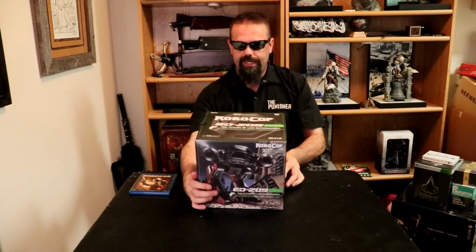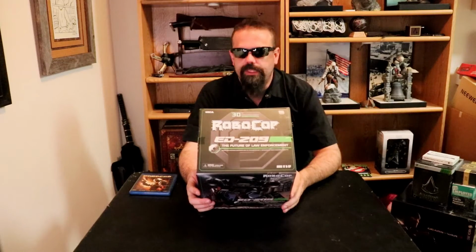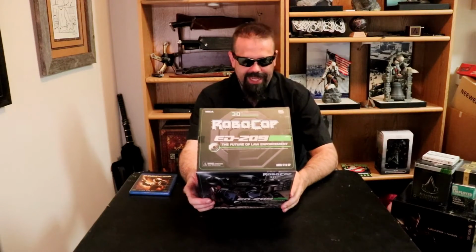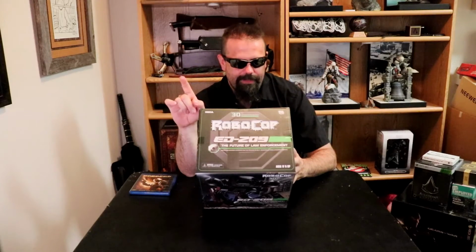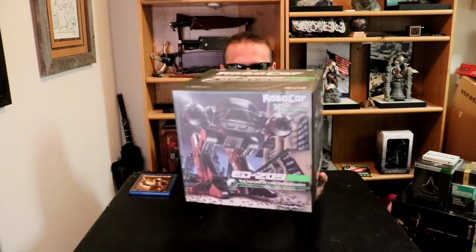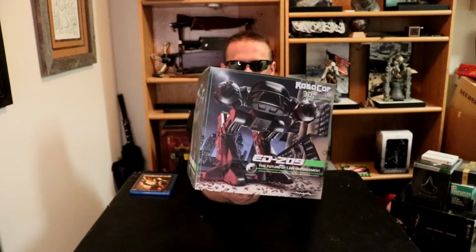But if I were to tell you right now, just by looking at the back of the box of this thing, it says here, RoboCop 30th anniversary, ED 209, the future of law enforcement. Well, not really. In here it actually says push button activates authentic sound effects and dialogue. You can extend his legs and he's fully articulated. So this is nuts. I mean, all the cool things on here. I just love the box itself. But I wanted to show you guys this because when I saw this, it was like I had to get it, you know, couldn't wait.